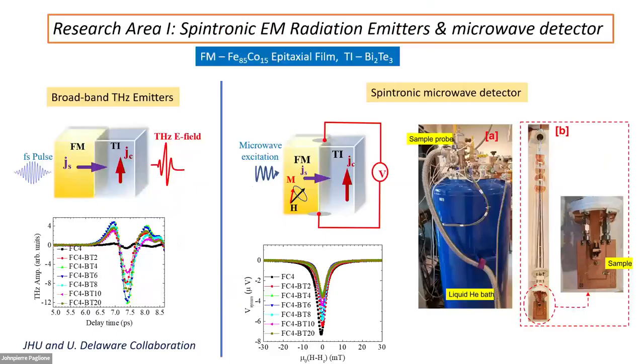Okay, so what we are doing here is the first area of research, which is basically to create spintronic electromagnetic radiation emitters, mostly terahertz emitters, and also microwave detectors. I'm giving you an overview of the kind of experiments we are doing. So here is a ferromagnet. The ferromagnet in our case is iron cobalt alloy. And for this particular composition, iron 85, cobalt 15, it is the softest ferromagnet that you have available with very large magnetization, close to about 2.1 Tesla. Okay, it's a very interesting material from that point of view.